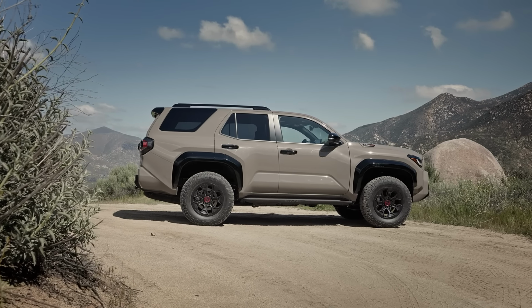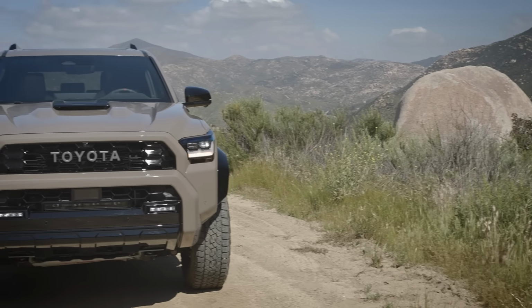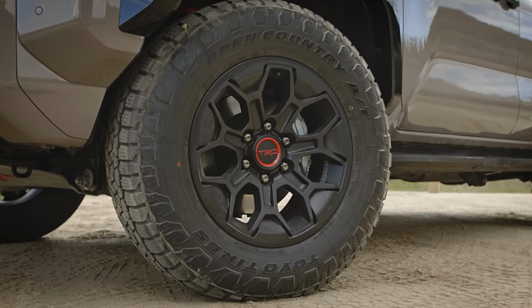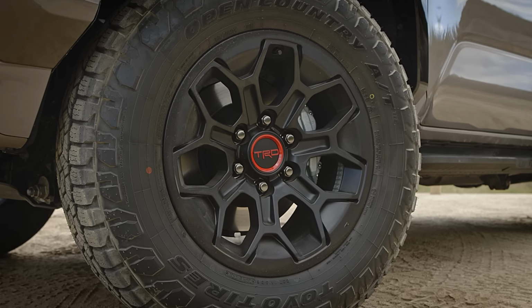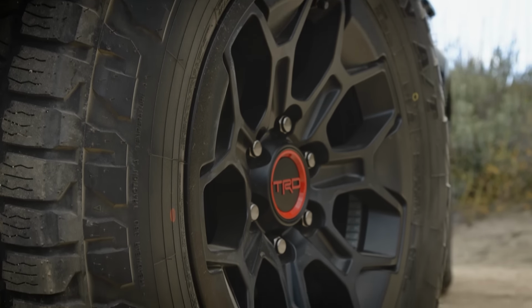This is the one a lot of people want to know about. This is the TRD Pro. And as you can see, similar stance to the Trailhunter, but there are some differences. These wheels, these 18-inch wheels, are definitely different than the bronze-colored ones on the Trailhunter. It's the same 33-inch Toyo Open Country AT3 tire, but the wheel is different.